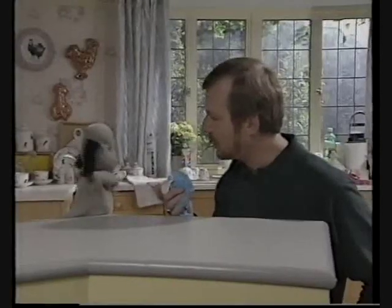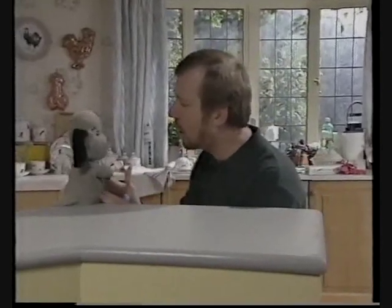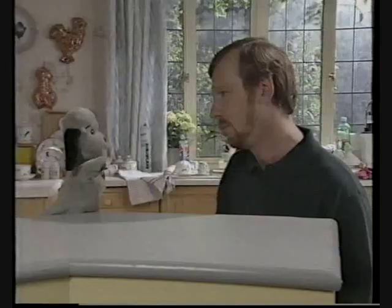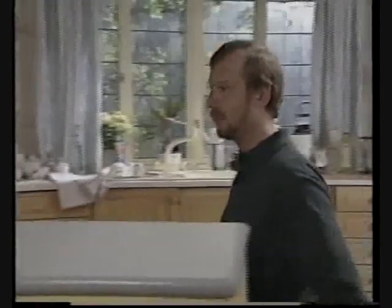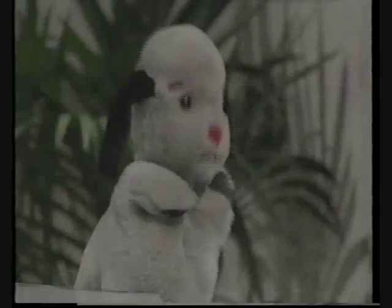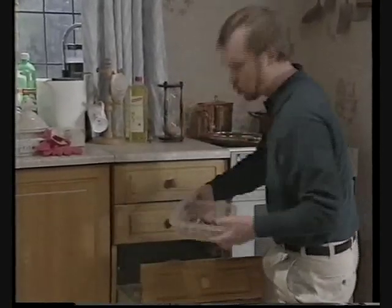What, Sweep? What is it? Something very important. Look, just calm down, calm down. What is it that's so important? Can you have something from the cake drawer? Yeah, all right, you can have something from the cake drawer. Just a minute. What do you want, Sweep? A bun? I'm not sure I've forgotten any buns. What about a chocolate mini roll? Would you want a bun?